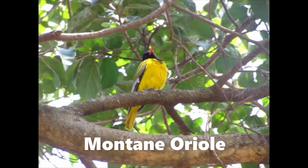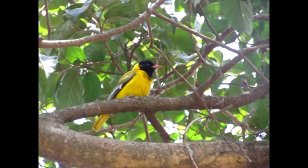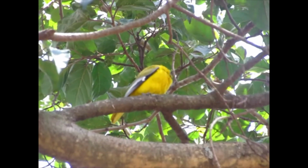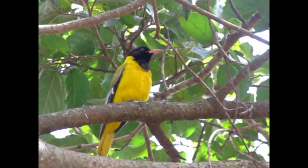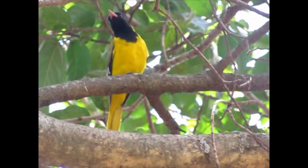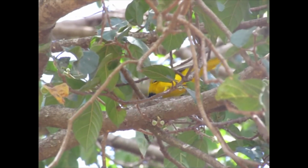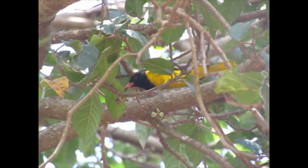Right there, one of the spectacular birds that you can never miss to see here at the Safari Walk. Very golden yellow on the breast, black throat. It's calling there, struggling to squeeze it so that it can go through its mouth.